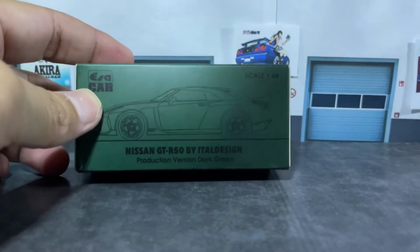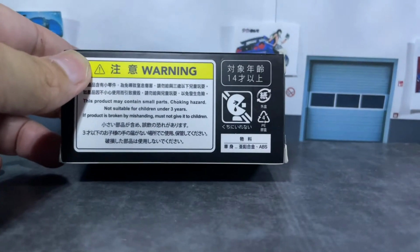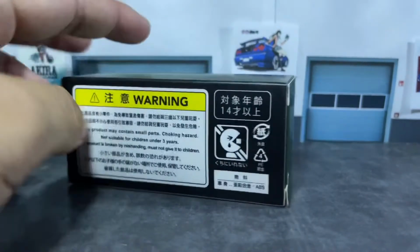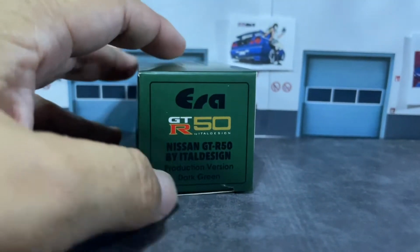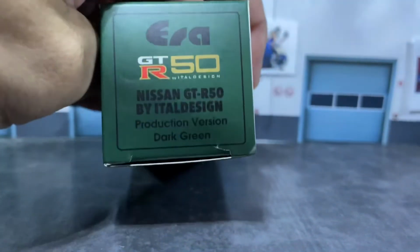Here's a drawing of the car and information, and then you've got the warning, no kids under 3 years old to play with this because you'll choke on parts, because there are parts that do come off this car. You've got more information on this side. You can pause and read it if you want.